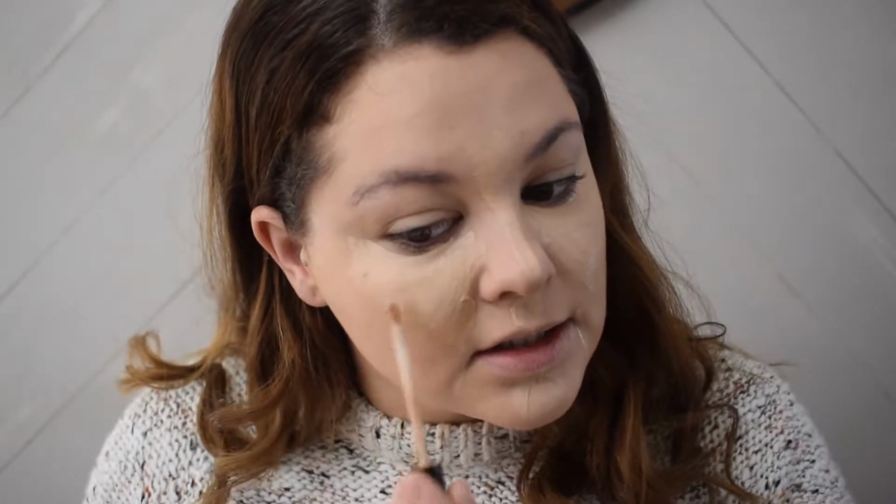And then I take the Maybelline Fit Me concealer and I just kind of cover the little bit of redness that stays on my cheeks. Just blend it together.